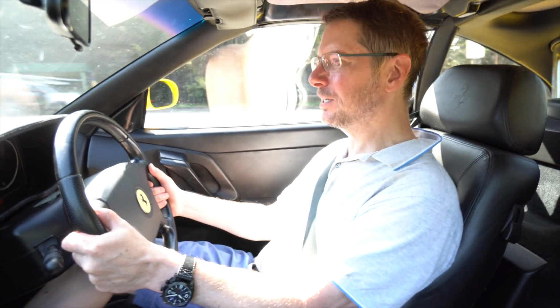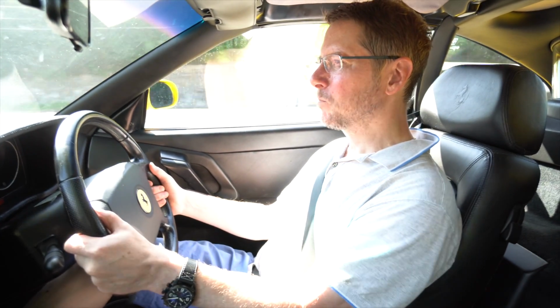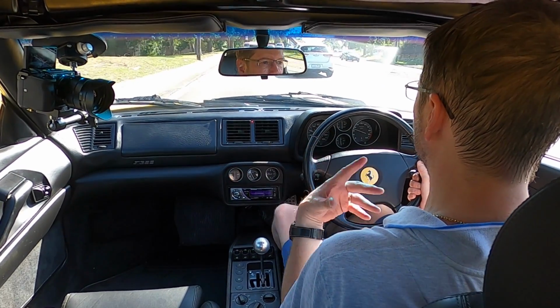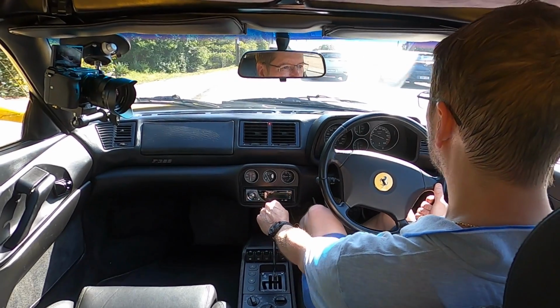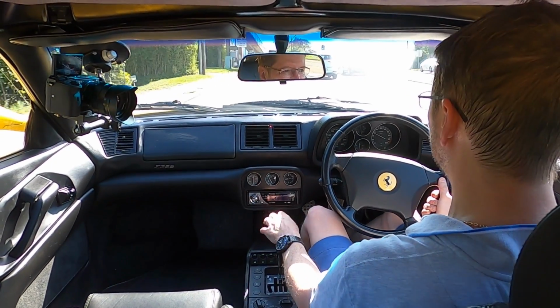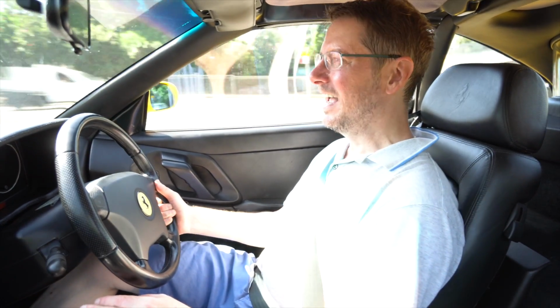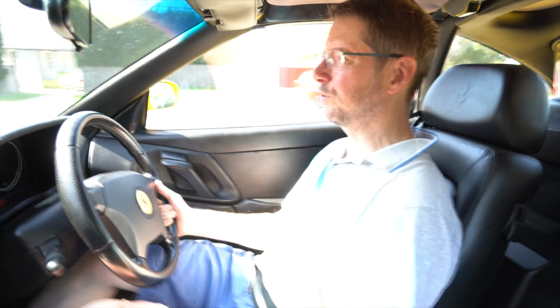It doesn't feel hugely fast, which is what you'd expect, but that doesn't detract from the experience of driving this car. It's not about overall speed or acceleration. It's about the experience and the special feeling you get when you're driving a car like this, especially snicking the gears through that open gated shifter. It's really something special.